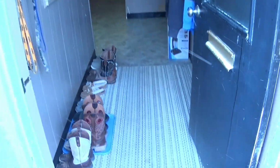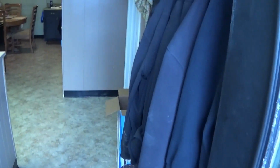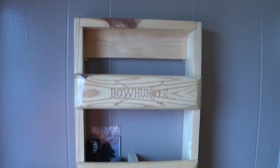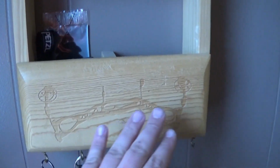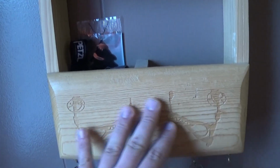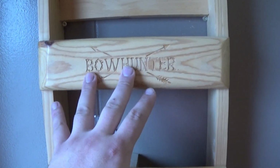We'll step out here for a sec. It'll be like walking in. So when you walk in, I'm gonna close this door, it's cold out. When you walk in, first thing on the left here is a key holder that I built like sophomore year of high school. It's got a Hoyt charger on it, the bow that I have. And it says Bow Hunter up on the top here.